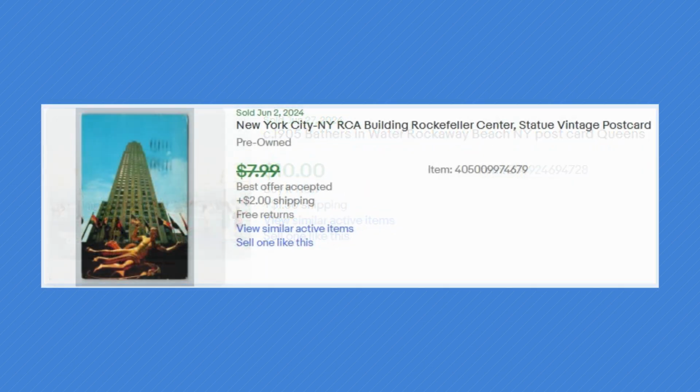And then the last one is New York City RCA Building, Rockefeller Center, $7.99. This is where you start getting into the average stuff. Chrome, Rockefeller Center, the Dancers, Music City. If you get to Times Square and it's got the Coca-Cola sign, there's tons of them out there. So that's where you get into the average and the saturation. They're just not that unique as some of these other ones I just showed you. So these were kind of not the outliers, but these are the ones that you want to look for.